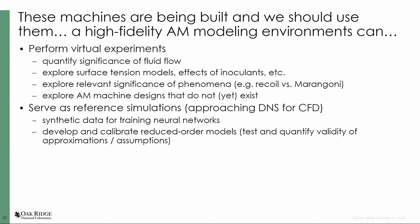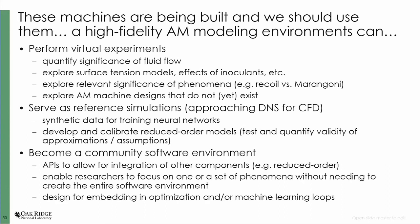So test the limits. Not everybody's going to have Summit. Eventually, we want to be able to manage these machines making metal parts in real time, and maybe fix defects in process. Well, you're never going to do that by running a simulation on Summit at the same time or something. So you really want some fast running models, and we can use a high order set of codes to do that. And we're going to release as much as we can to the community, and we're already doing that.